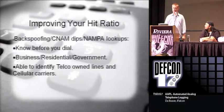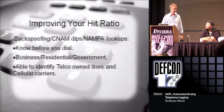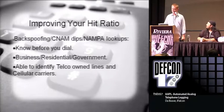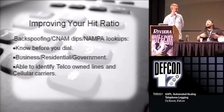To improve your hit ratio, that's where you want to go. You want to know what your targets are basically. If I'm dialing state numbers, I typically go at off-peak times where I know they won't be there. CNAME lookups, nothing. So you can actually get a little bit of information before you dial. Being able to identify telco lines, because telco owns tons and tons of lines. Test lines, yeah. Test lines, they don't even give them out. Right.